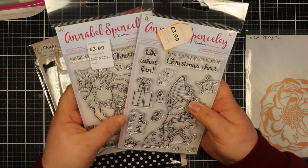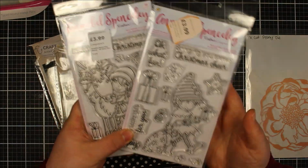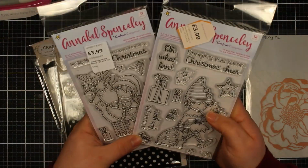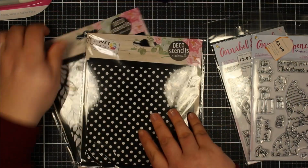So it's worth, if you want to stock up for Christmas next year, they'll have some reduced items knocking around shops and online shops. So it's a great time to stock up. But so I got those, they were £2 each.